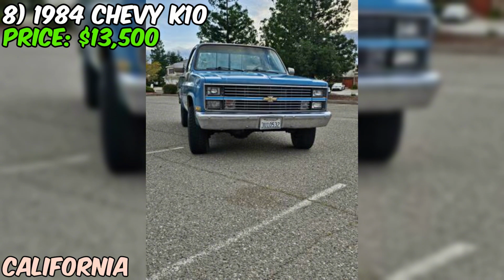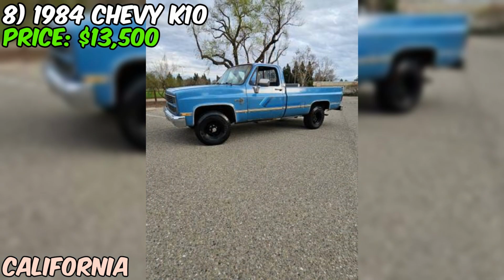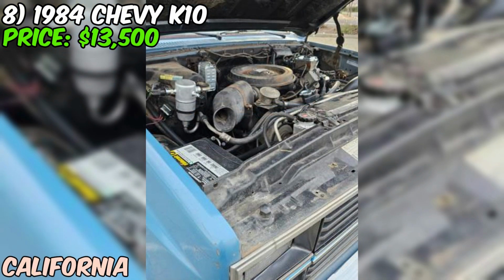At $13,500 OBO, considering all the recent work and the fact that it's a rust-free square body, which are getting harder to find, the price isn't outrageous in today's market. The 6.2 diesel isn't everyone's favorite engine, but with all these updates and maintenance items addressed, this could be a solid buy for someone looking for a unique square body or planning that LS swap.